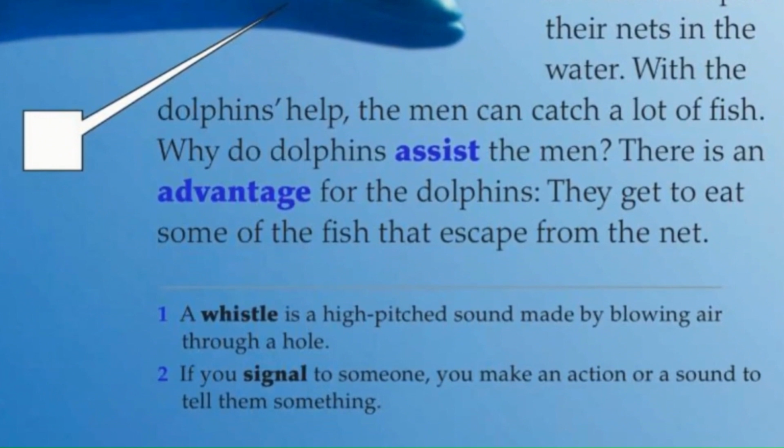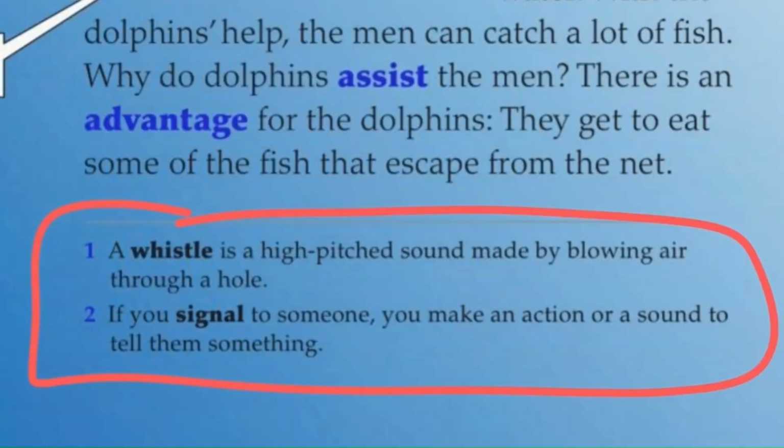Here we have some vocabulary words. Number 1, a whistle is a high pitched sound made by blowing air through a hole. Number 2, if you signal to someone, you make an action or a sound to tell them something.